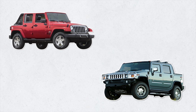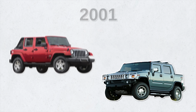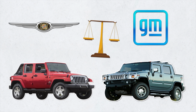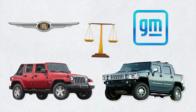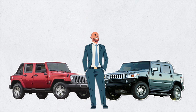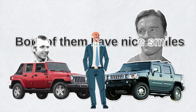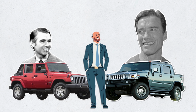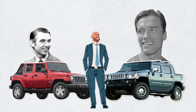When the Hummer H2 was released, it had 7 slots on its chrome grille, similar to the Wrangler. In 2001, Chrysler and GM sued each other over the design similarity, and things got absurdly heated. One GM spokesman even quipped that comparing the Humvee's grille to a Jeep was like saying Arnold Schwarzenegger looks like Mr. Rogers just because both of them have nice smiles. Well, you can guess which vehicle they were calling muscle as opposed to friendly neighbor.